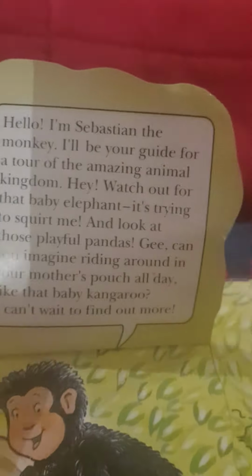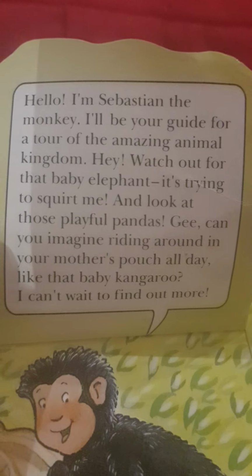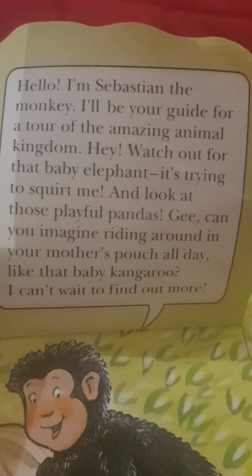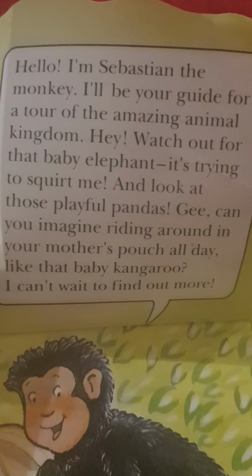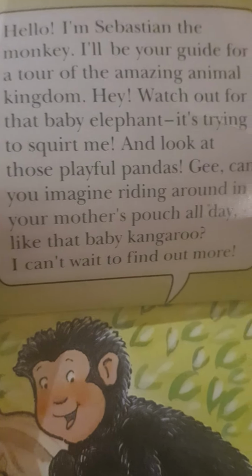Oh, hello, I'm Sebastian the monkey. I'll be your guide for a tour of the amazing animal kingdom. Hey, watch out for that baby elephant, it's trying to squirt me. And look at those playful pandas. Gee, can you imagine riding around in your mother's pouch all day? Like that baby kangaroo, I can't wait to find more.